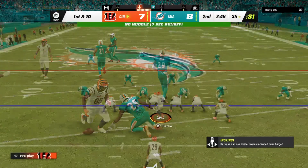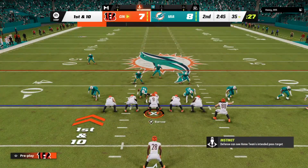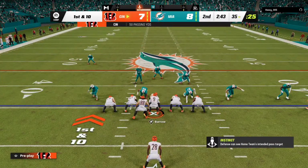And it's rare for those moments to happen. Incredible when they do. And you saw the celebration. Pure, unbridled joy after that one.